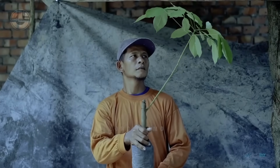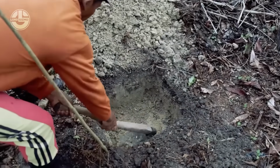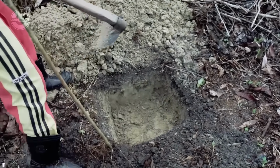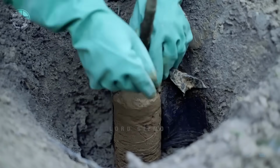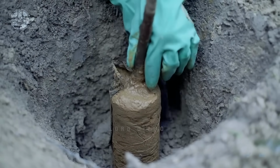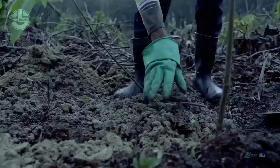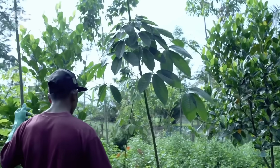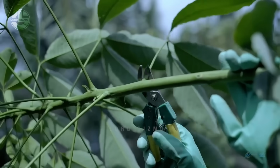To plant these cuttings, they need to dig into the soil, and the dug-up area should be square. This ensures that the plant has enough room to grow into its full size. After that, they gently place the bare stem into the hole and slowly strip away the black bag it was temporarily placed in. After some time, the cutting grows into this tree, but it is bent in an awkward way.